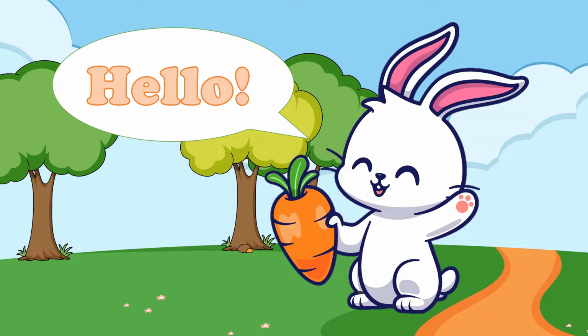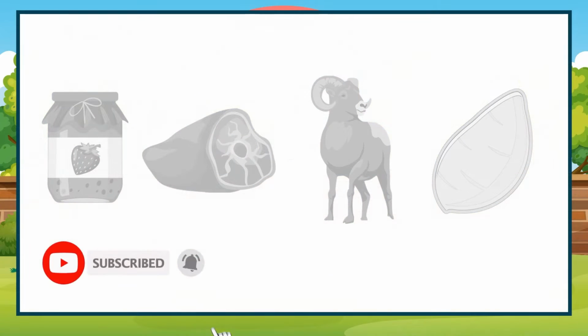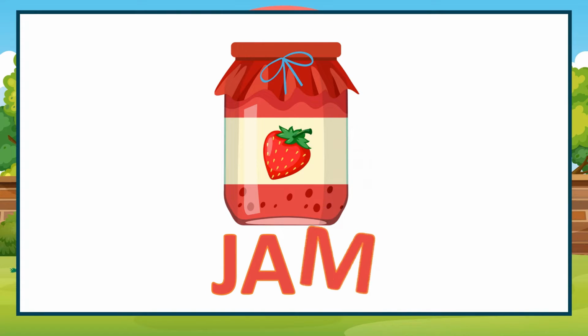Today, we will be learning the phonics M. Again, let's take a look at these pictures. Help me find the jam. Where is the jam? That's right. This is the jam. Let's spell the word jam. J-A-M. Jam.